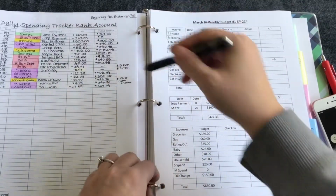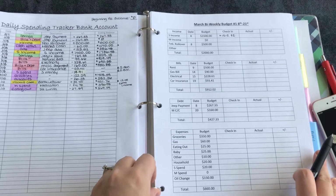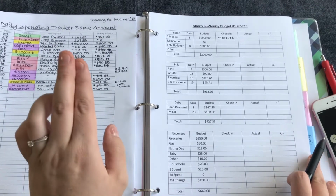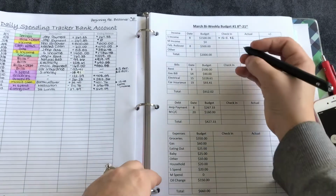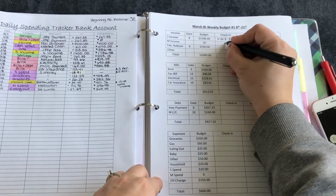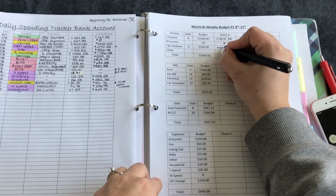I should have written that on the side there so I knew that wasn't a correct amount. That's just how much he sent to me. For my income, I made nothing. For the rollover, it was 500.